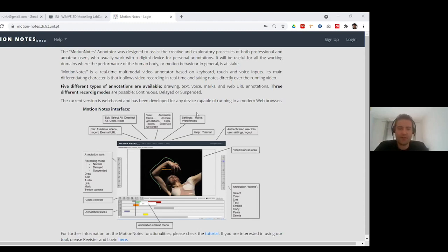And with this WAVE project, we are now developing new features, mainly regarding 3D modeling and human pose estimation to be integrated in Motion Notes, okay? So I will present right now the current version, which was the starting point for these new developments. Afterwards, my colleague Stefan will show you the prototypes about the Motion Notes 3D and our objectives, just for better understanding of what we are working on, okay?